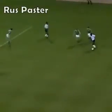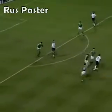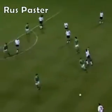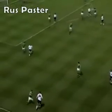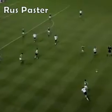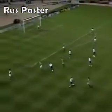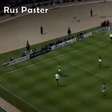Barnes from Beardsley. Pearce. Sharpe. Pearce again. And it was Robson who just got his foot in there. And it comes off the head of young Lee Sharpe.